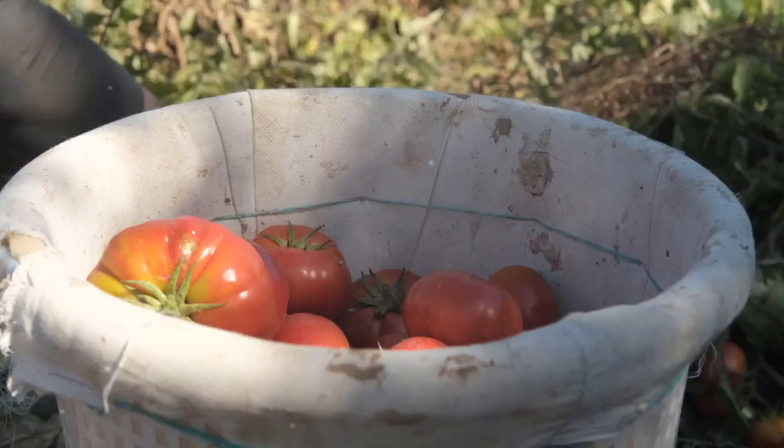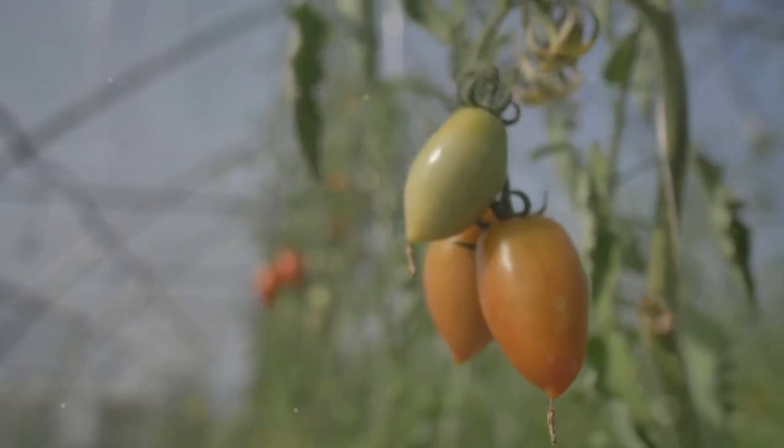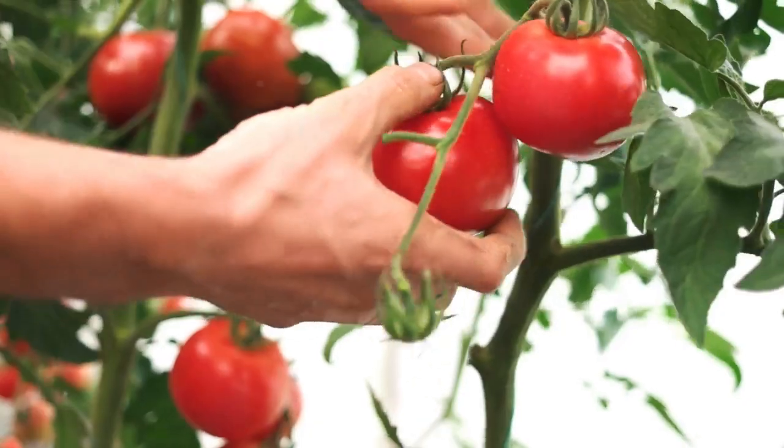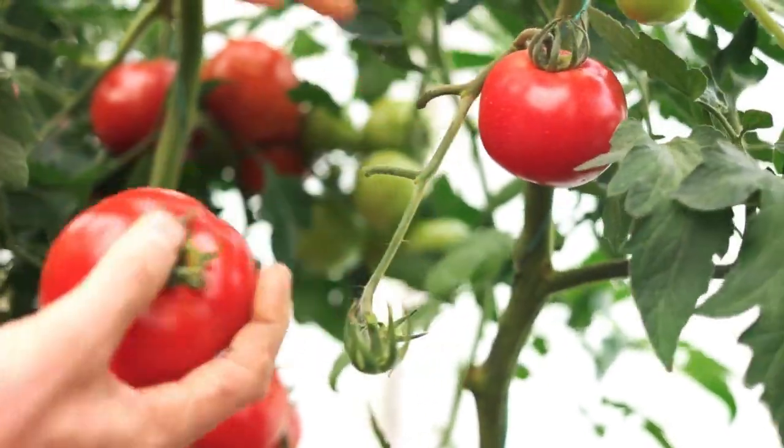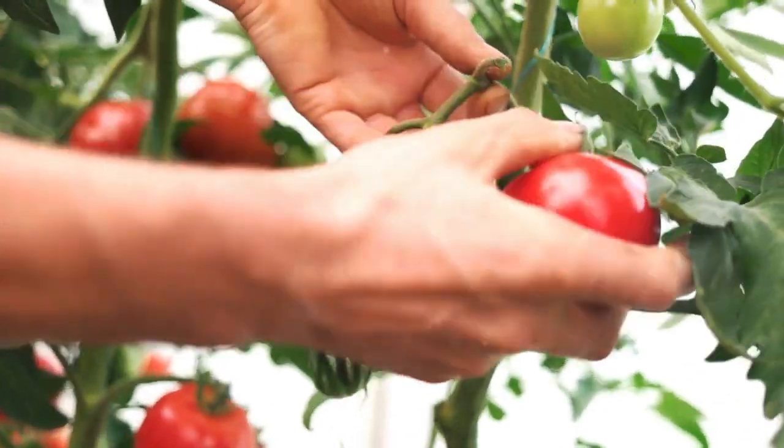As we've discovered, these gems of the garden offer incredible flavor, contribute to our planet's biodiversity, and give us a sustainable way to grow our own food. From the robust tomatoes to the sweetest corn, heirloom vegetables are truly a treasure trove for garden enthusiasts.